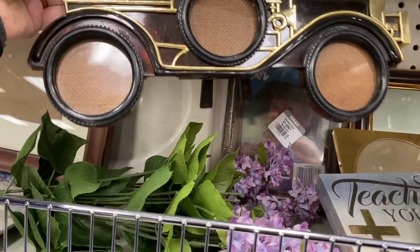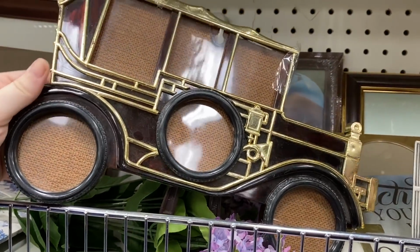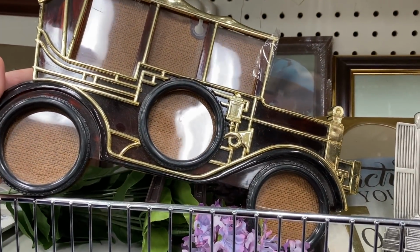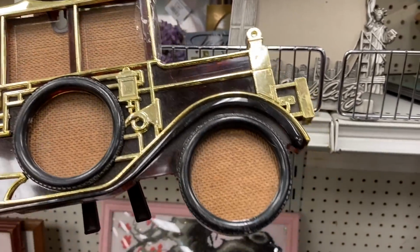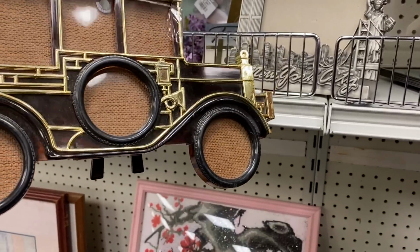I really liked this frame here with the multi-pictures you can put in it, but it's shaped like a little vintage car. I don't know if that is a Studebaker maybe. I'm not very familiar with my cars.